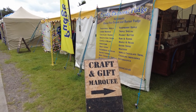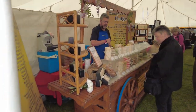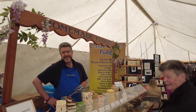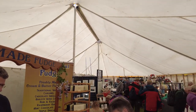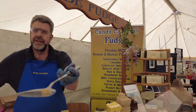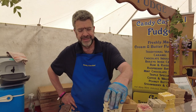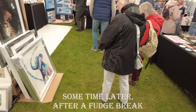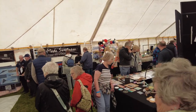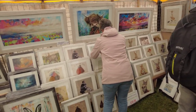So just in this aisle we have the craft and gift marquee. Oh dear, this is going to be expensive. We have homemade fudge, paintings. Oh, we're going to have to try a little piece, aren't we? I'm going to turn you off now for a while while I do a little purchasing. So then on this side we've got sweetness, preserves and pickles. An artist, a couple of artists. There you go.